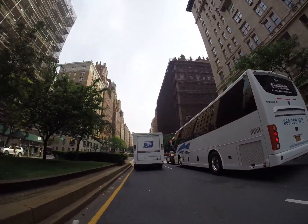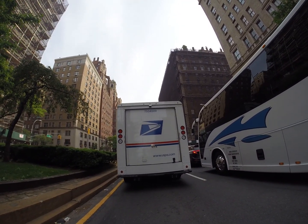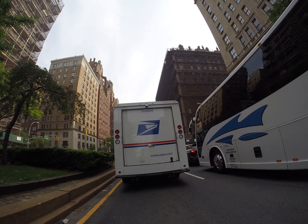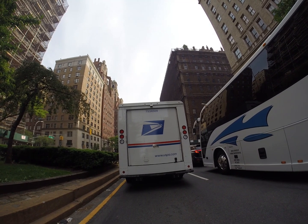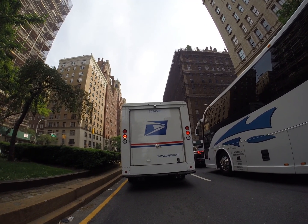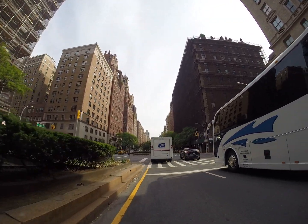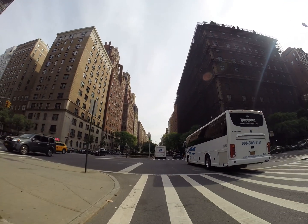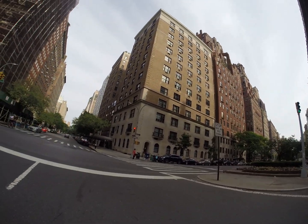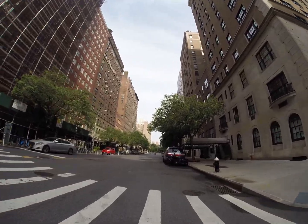So here we go. I'm going to stop here at this light, but then I'm going to make this quick left turn onto 72nd Street, and then 72nd Street goes straight into the park. And then we can pick up the bike loop right there. And here we go. And that is Central Park directly ahead of us.